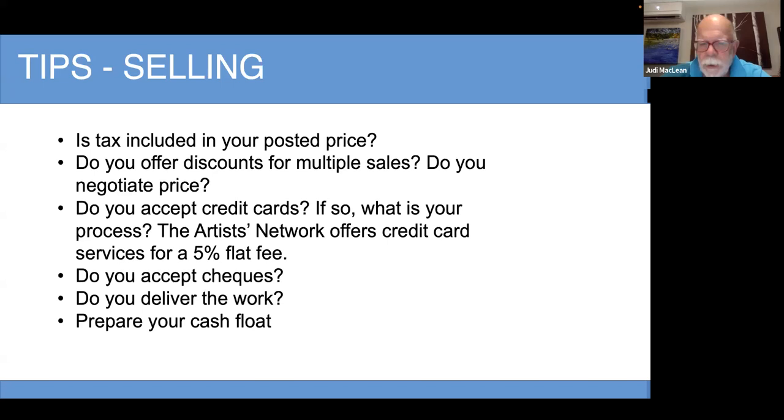Everybody should accept credit cards in this day and age. And if for some reason you don't have a payment process, like you don't have your Square reader or you're not set up, the Artist Network does offer a credit card service for a 5% flat fee, because we have to pay the fees for the cards. But if you're a member, you can go to the Artist Network booth and they'll help you do transactions. Jamie, we do it every single show.